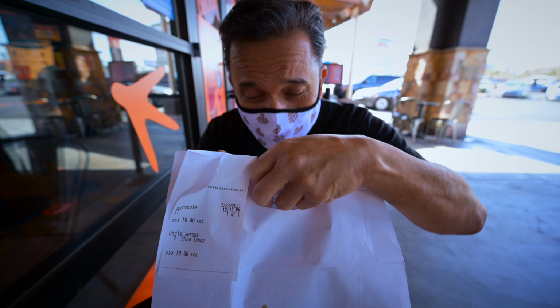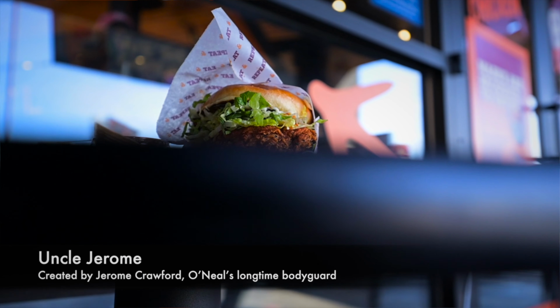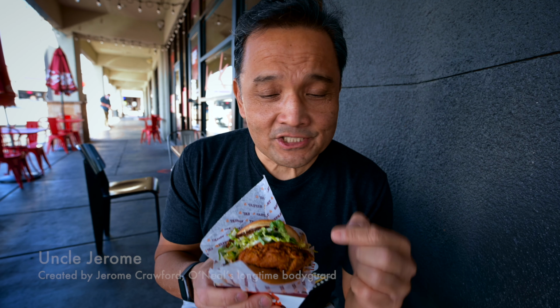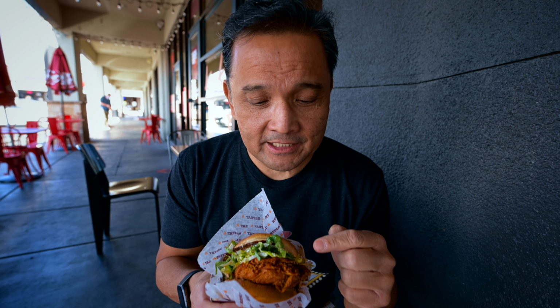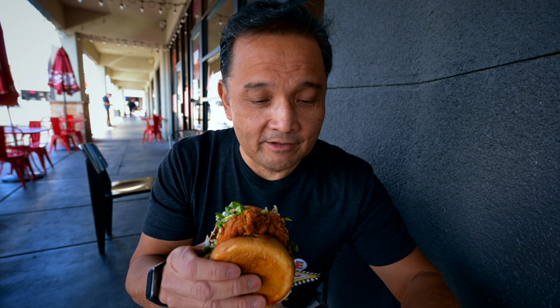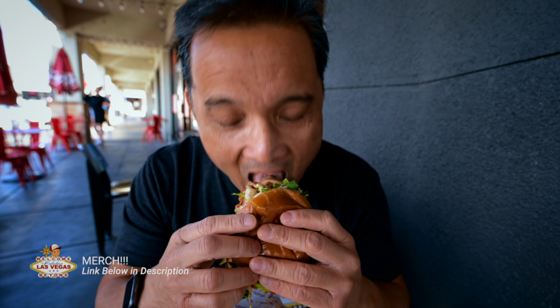All right, so we're gonna go check this out. Here's the sandwich. That looks awesome. So this is the Uncle Jerome. It's Nashville hot chicken, shredded lettuce, mayos, and pickles. Also, I have the Shaq sauce. I'm gonna put a little bit of the Shaq sauce just on the chicken. It's like a spicy Thousand Island, which that's probably demeaning it, but. And the freaking guys are texting while I'm trying to do this. I need to turn notifications off because it's really annoying. Okay, here we go.